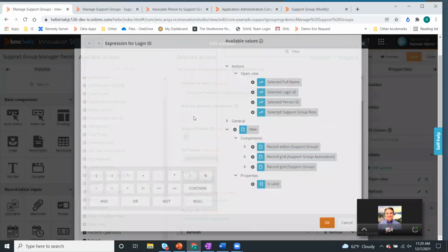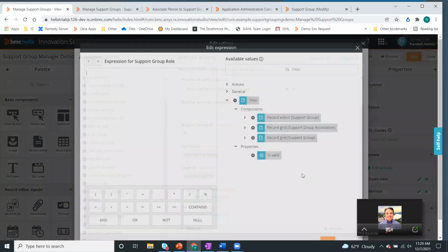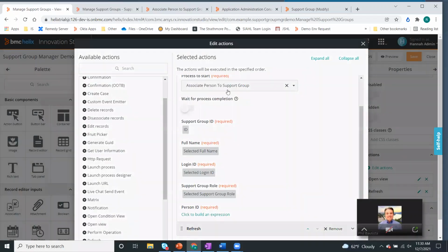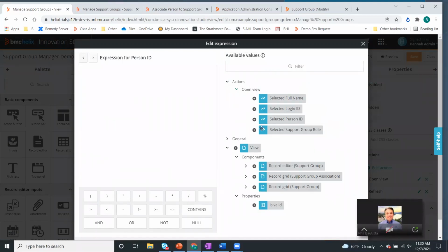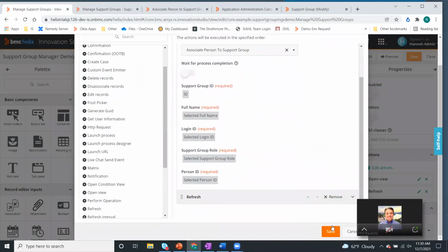And I want to pass in the support group role that was selected in that blade. There's a little drop down I created in that blade for the support group role. And I want the person ID of the person that was in that blade. I'll show you the blade real quick, so you know where those values are coming from. Okay, I save that.